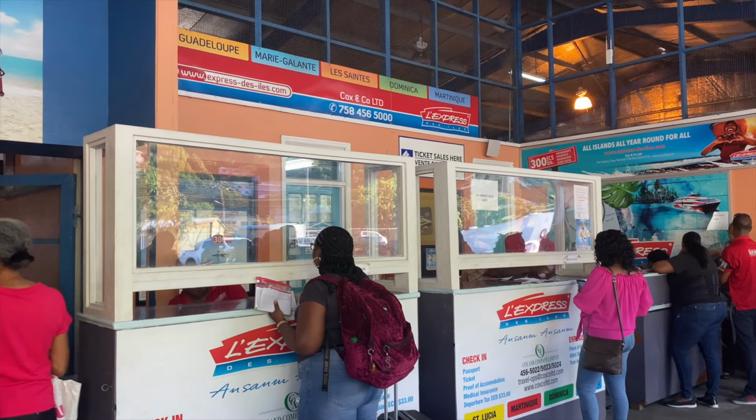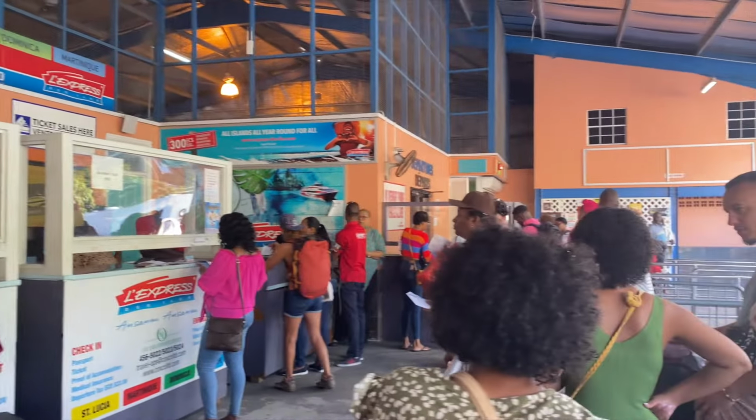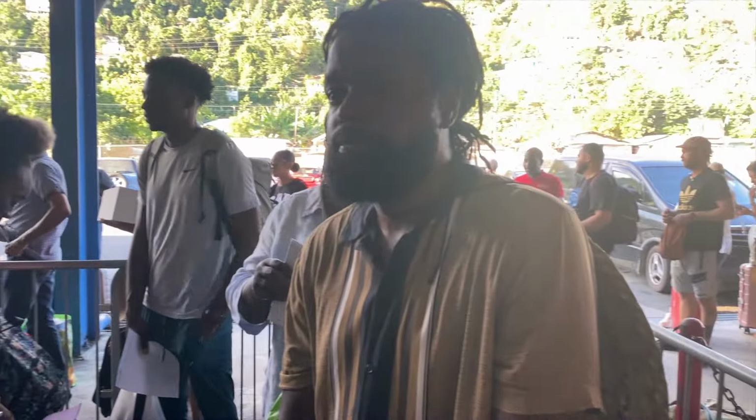Now, heads up, even if you buy your tickets online, you'll still need to check in at the terminal, and the lines can get long. We waited for about 45 minutes to check in in St. Lucia and in Dominica. The Martinique check-in process was actually pretty quick and easy though. At check-in, you can also check in any big baggage, and the good news is that checked baggage is included in your ticket price, so no extra baggage fees. But you will need to pay port fees separately, which start at around $18 USD per person.